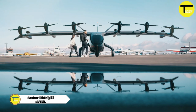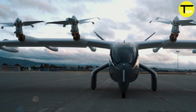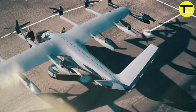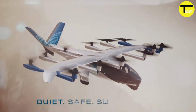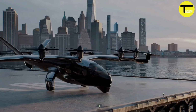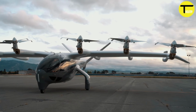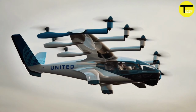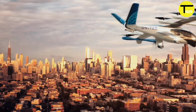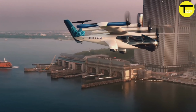Archer Midnight eVTOL. The Archer Midnight eVTOL is changing the way we travel short distances. Designed for quick urban commutes and regional trips, this all-electric air taxi provides a fast, comfortable, and efficient alternative to traditional transportation. With a cruising speed of 150 miles per hour, Midnight can significantly reduce travel time compared to cars and other ground transport. It is built for trips within a 20 to 50 mile radius, making it perfect for city centers, suburbs, and airport transfers.